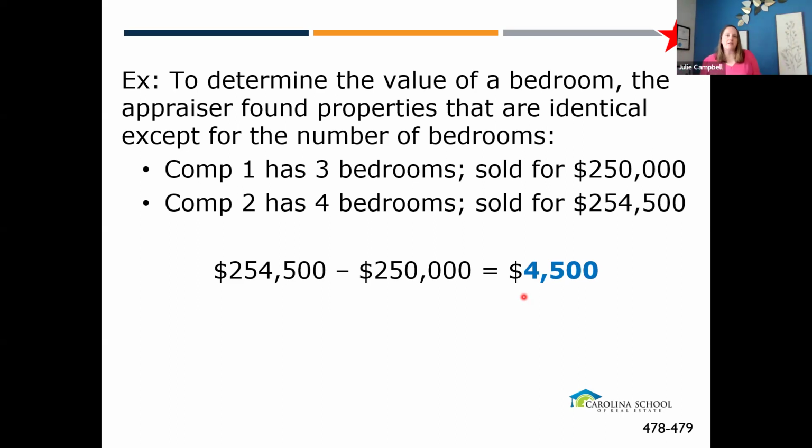The only thing that is different between these comps is that comp 1 has 3 bedrooms and comp 2 has 4. And the appraiser can determine that comp 3 sold for $250,000, comp 4 for $254,500. So if the only difference is the number of bedrooms, can't we use these 2 comps to determine the cost of a bedroom? The going rate for a bedroom is $4,500. Again, we're back with our appraiser's hat on. We're back with the sales comparison approach.